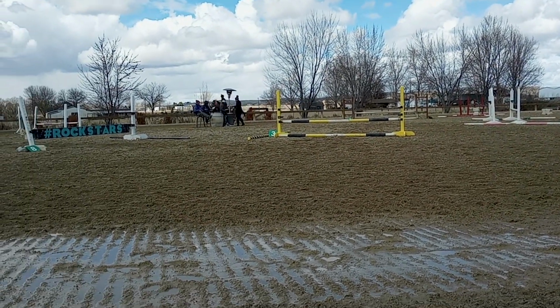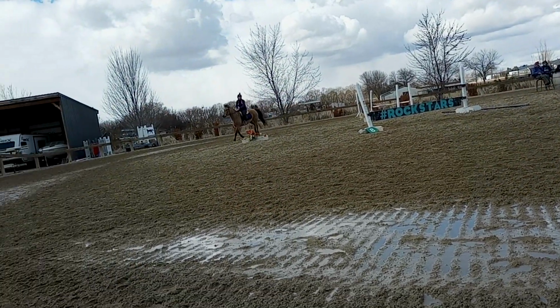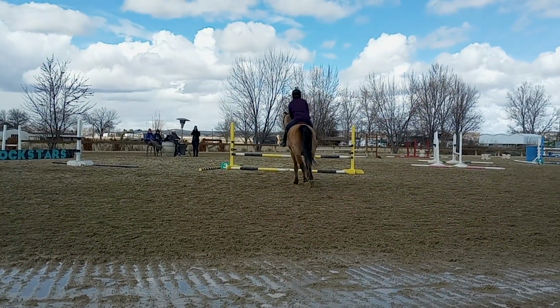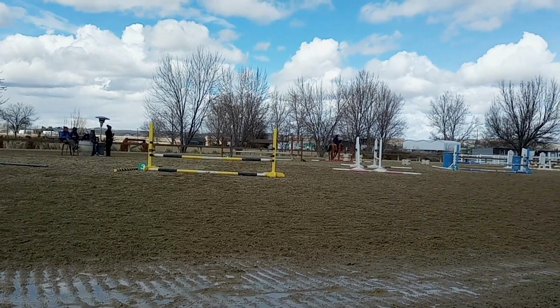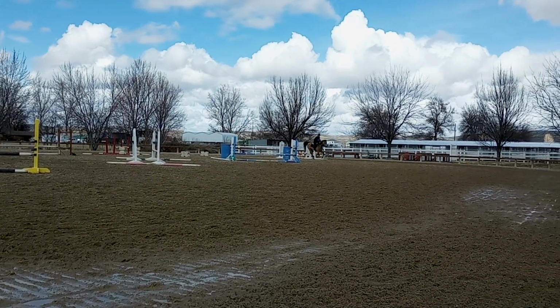And he took a big jump over the first one, and I'm like, oh, okay, that's a little much, and I tried to slow him down. If anything, he jumps even bigger on the second one. I'm like, okay, well, this is good that he's feeling brave, but this is a little much. He's feeling very quick under me, not out of control by any stretch of the imagination, so I don't want you to think that.